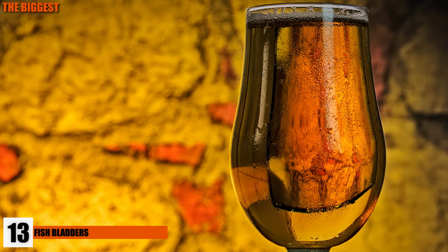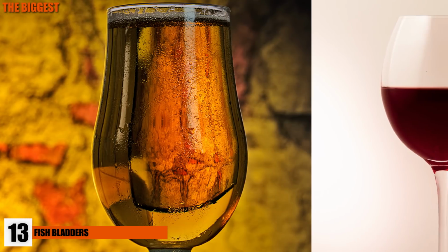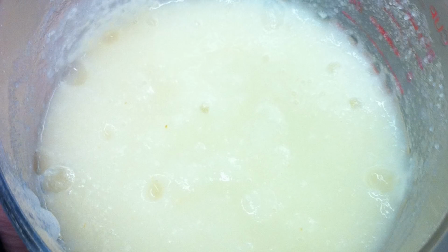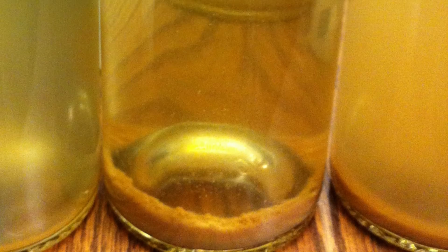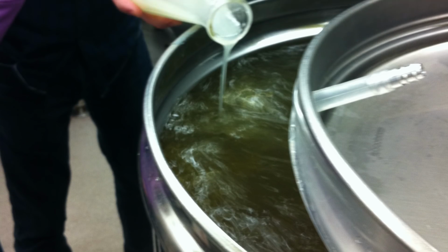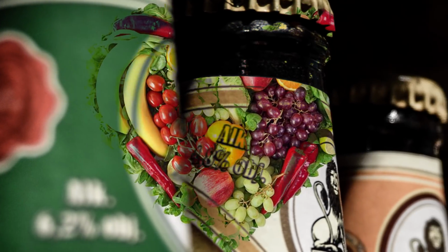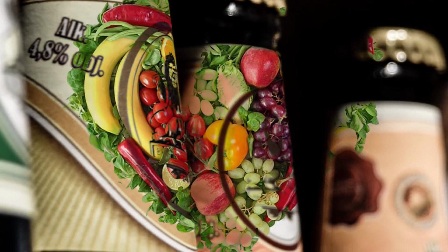Number 13. Fish bladders. If you've ever enjoyed a glass of beer or wine, there's a good chance that you've consumed a little something called isinglass. Isinglass is a substance obtained from the dried swim bladders of fish. They're used to make wine and beer have a clearer look and last longer before they expire. Coincidentally, isinglass can also be cooked down to be used as an adhesive. If you're a vegetarian, you might want to stay away from any alcohol processed with fish.